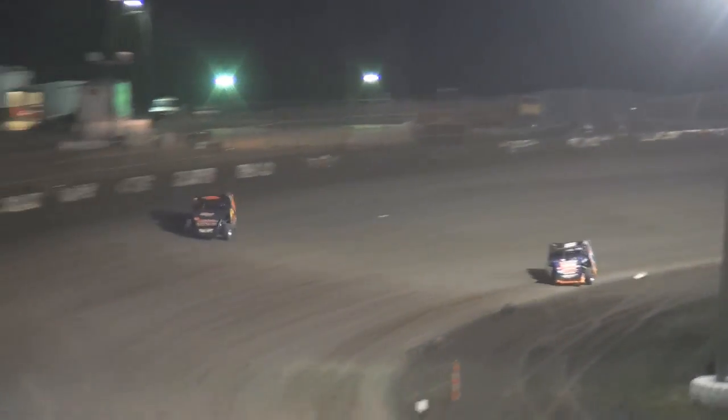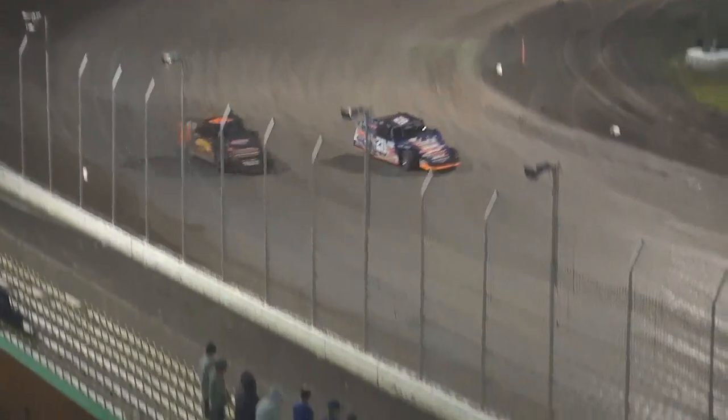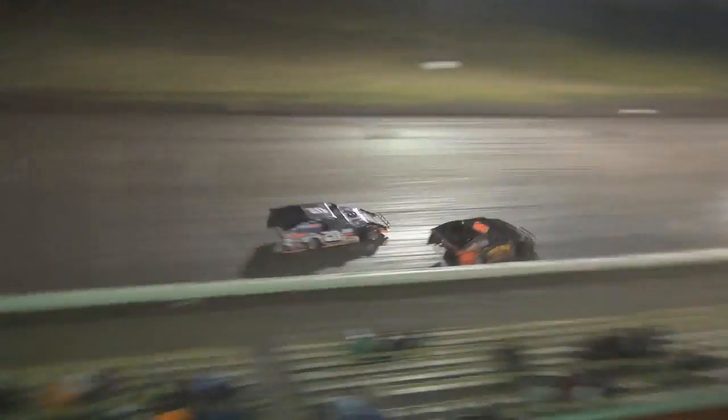Rodney Sanders starting to close back in on Jesse Sobbing as he works down to the inside off of turn number 4. Sanders back within reach of the lead as they're side by side once again. Rodney Sanders recovers from that near spin just a few laps ago as he works down to the inside of Jesse Sobbing once again off of turn 2.